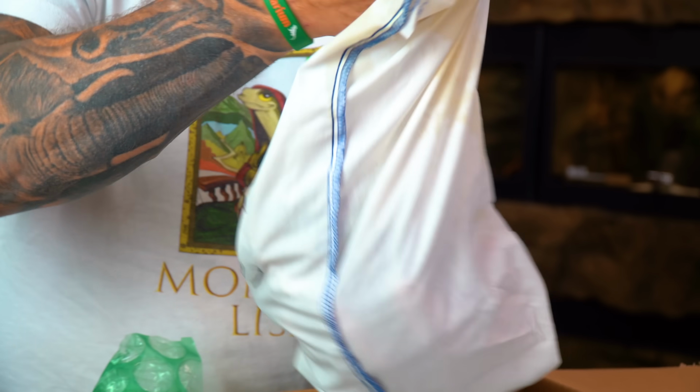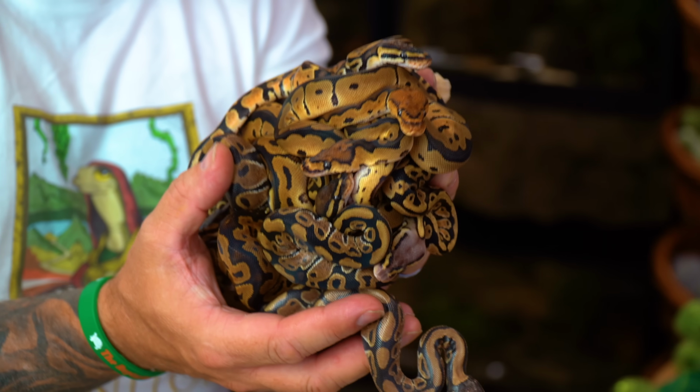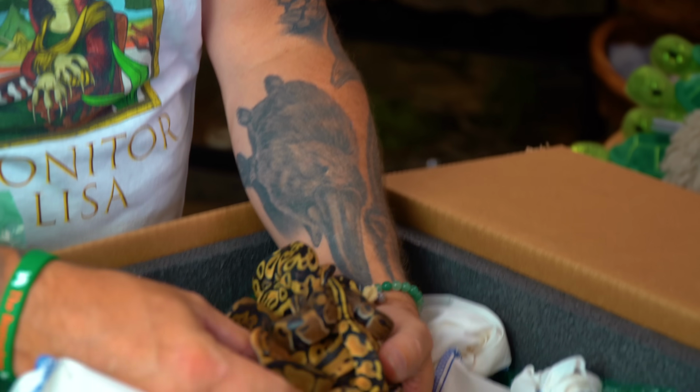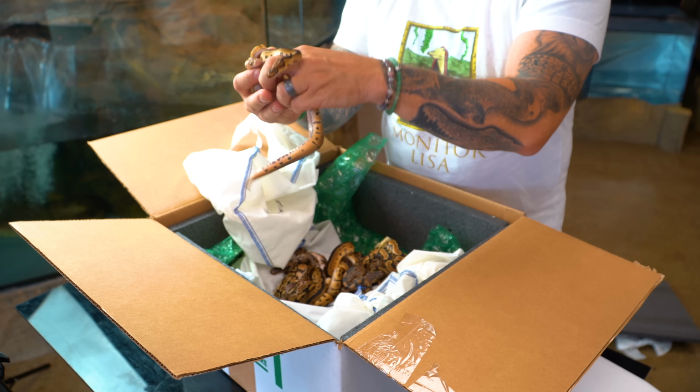Ooh, there's a lot of snakes in this bag. Doggy. This must have been a big clutch. Oh my gosh, there's some clowns, there's some pastels. I don't know if there's any pastel clowns, so let's just take a look real quick. I'm gonna set them down here. This is a little clown ball python, obviously. Oh, we do have a little pastel clown. So I think what this was actually was clowns and het clowns. That's all it says, just clowns and het clowns. So I don't know what the actual breeding was.